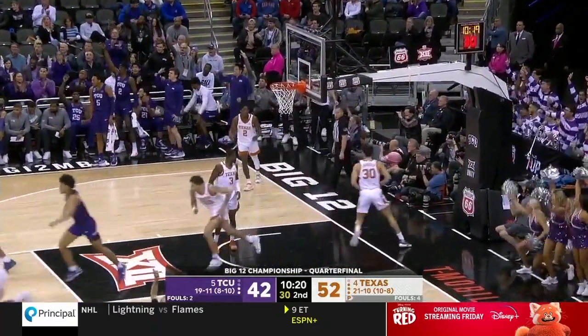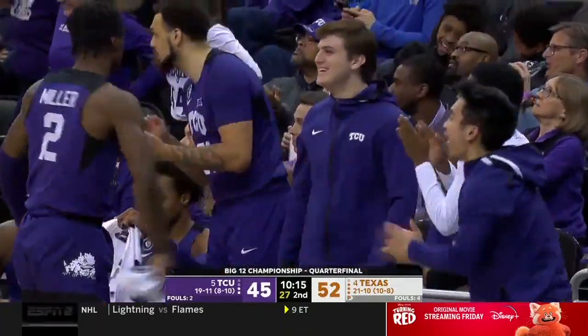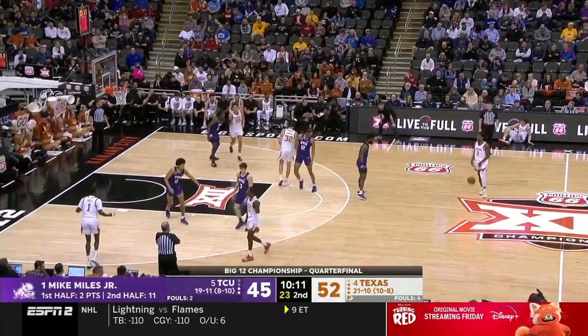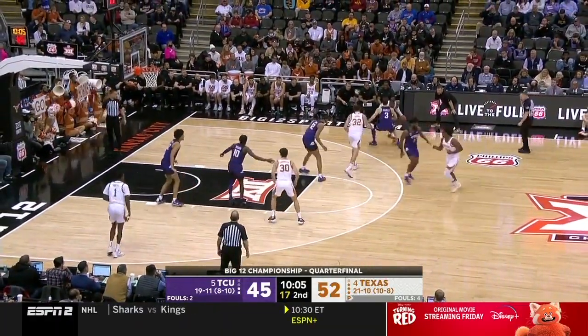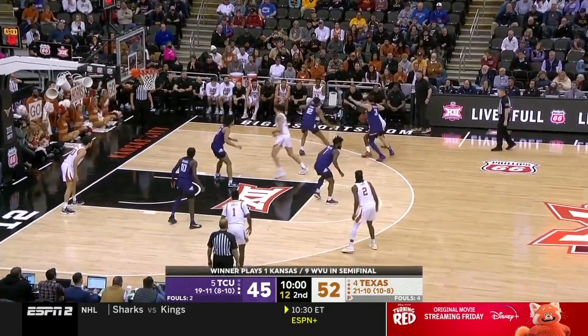Miles again. I mistakenly gave him a dozen earlier. He has 13 now. 2 threes in the second half, and Mike Miles, welcome to the quarterfinals. Early layups in transition, I think, got him to see a bigger basket, and he's a guy who can get cooking.